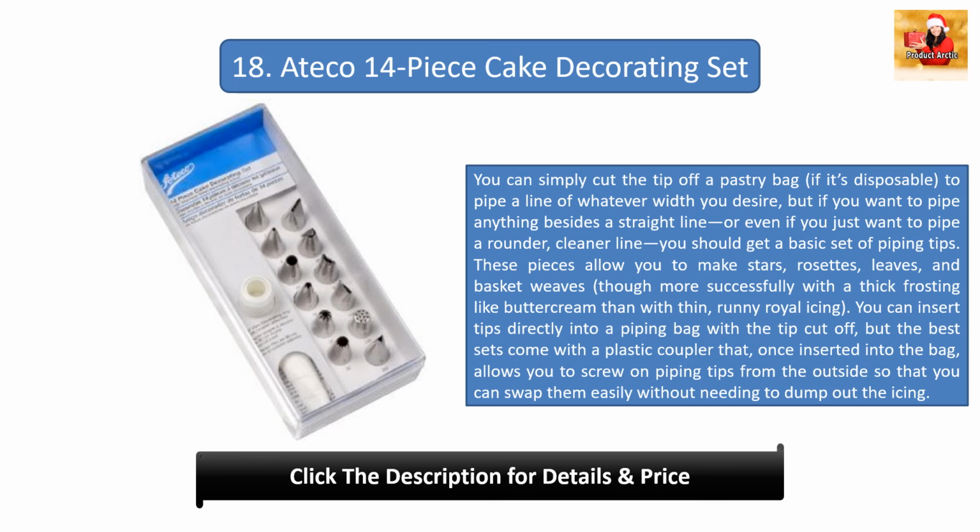You can insert tips directly into a piping bag with the tip cut off, but the best sets come with a plastic coupler that, once inserted into the bag, allows you to screw on piping tips from the outside so that you can swap them easily without needing to dump out the icing.